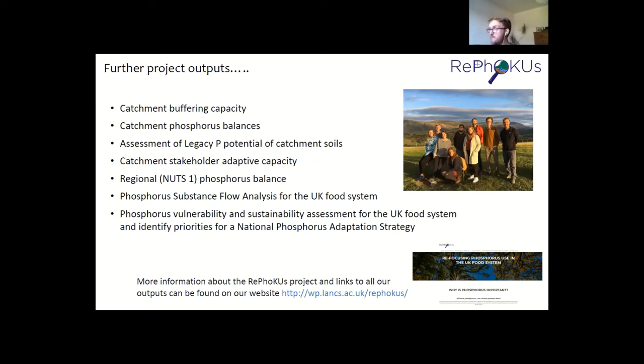If you want to find out more about the project and our outputs, I've put a link to our website there. So that's just a very quick introduction to the Refocus project. So thank you.